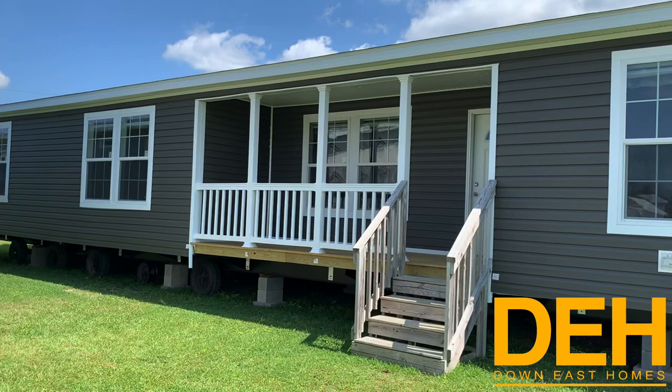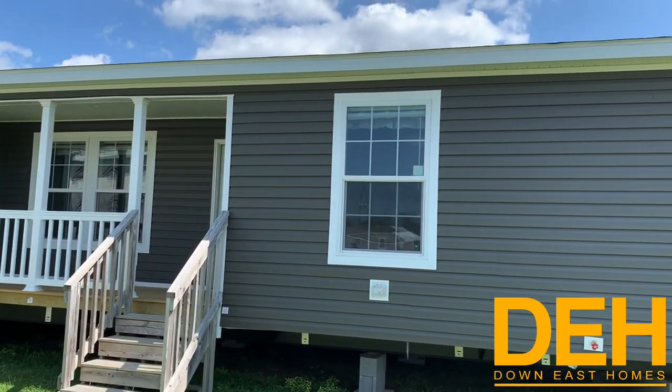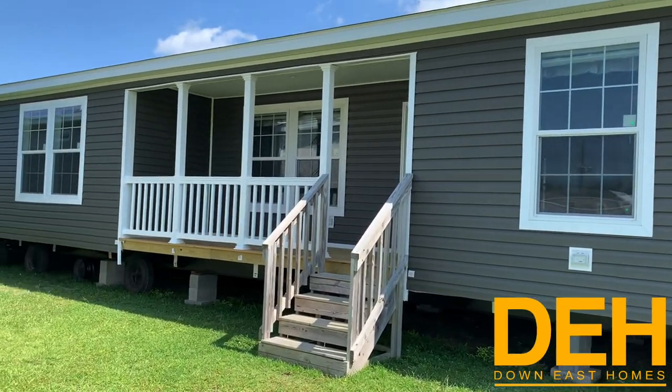It is about 1,700 square feet, has a nice little front porch, 3-bedroom, 2-bath, and here in just a second, we will see the areas that we serve.